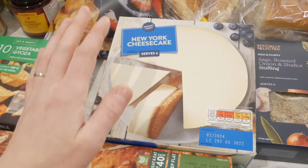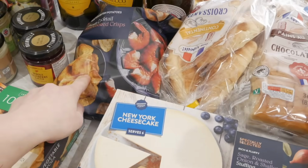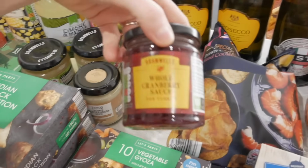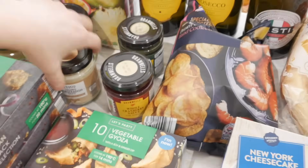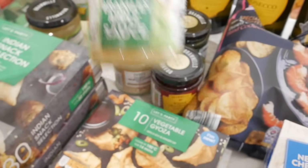We've got a New York cheesecake, 2 apple strudels. They are not for Christmas, they are for me to demolish later today. Then Asti, we use Asti to cook with, and 2 Proseccos. Then the standard cranberry sauce, mint sauce, oh that was meant to be in the Tesco. We got this from the Tesco shop, so I don't know why it's here, but horseradish, 2 apple sauces.